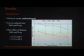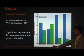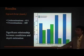So this was the effect on signed error, and we also counted the number of observations where there was underestimation or overestimation. Overall there were 600 trials, and 411 trials were underestimation, and only 199 trials were overestimation. The most interesting thing here is that only in the case of melt plus cue on was there more overestimation than underestimation.